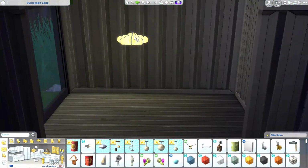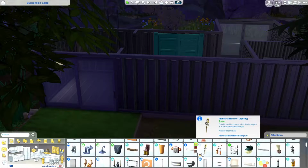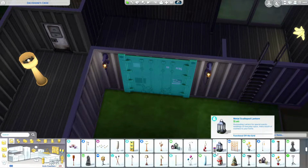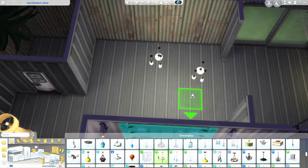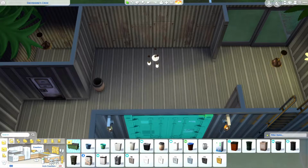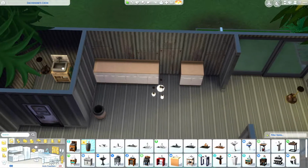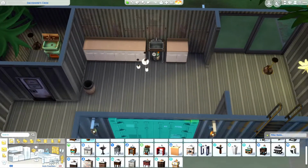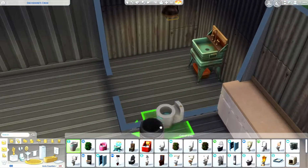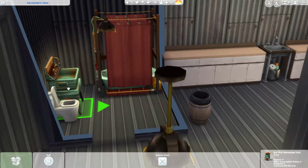I did love the mint door, but I decided against it just because I love things to match. I kind of wish that we had a more beat up style container door. If you guys have the boho pack or the movie hangout pack, they have doors with different swatches that are rustic. I think it would be cool to have a door like that. Another one is the sink right there, how it's rusticy, like it looks kind of beat up. The bathroom worked out really well.